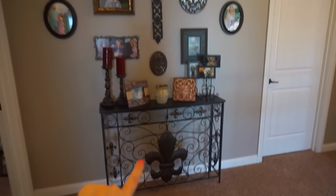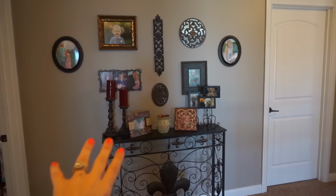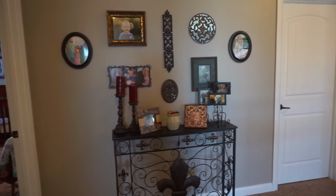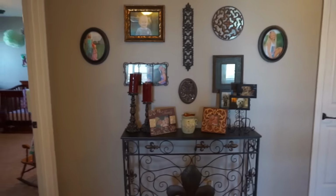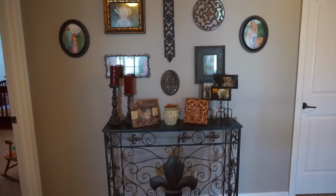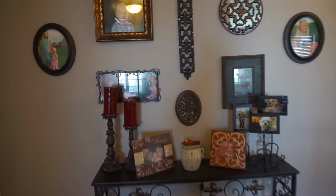And then this is just our hallway. This is kind of like leftover decor from what my house used to be decorated in. And I don't hate it. I'm not knocking it. There's nothing against this kind of decor. I've just changed my taste. So eventually I would like to kind of change this area up. But for now, this is just how it looks.